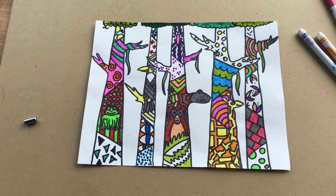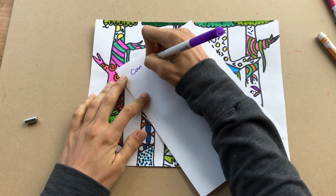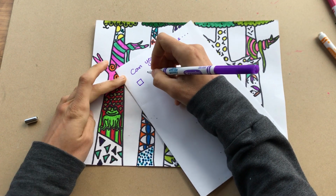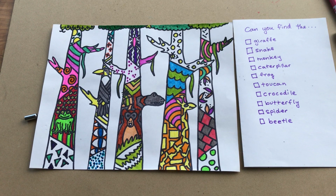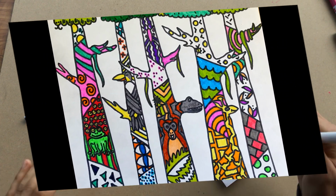Woohoo! We did it! Now take a separate piece of paper and write down a list of the animals that are hidden in your drawing. Now go test your friends and family members and see if they can find them all. As a bonus, give them some fun facts about the rainforest and let them know why biodiversity is so important.